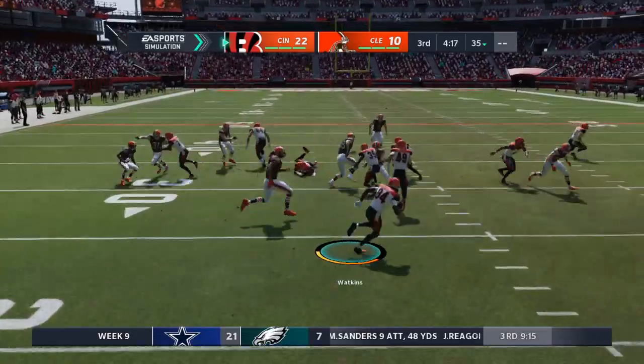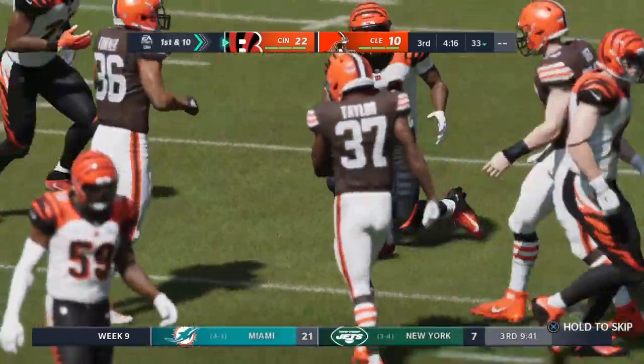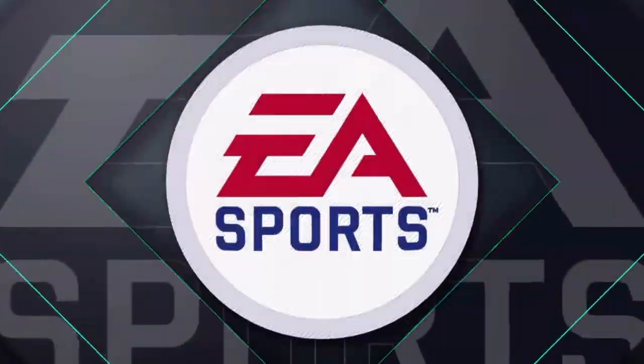Takes it at the 7. Now a crease here as he's past the 30. And a good effort on the return there. Gets him across the 30, up to the 33.